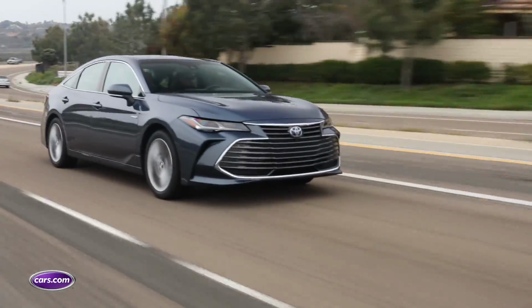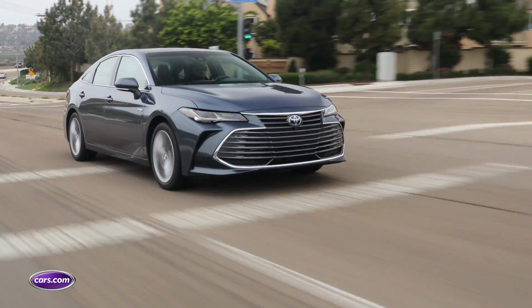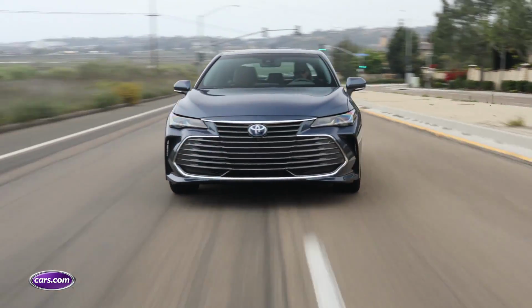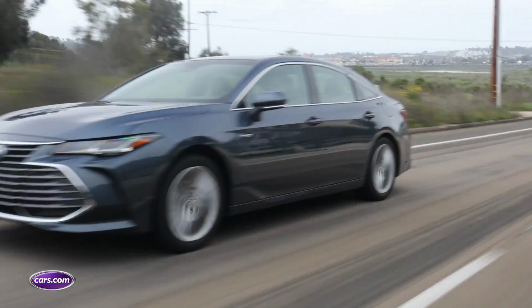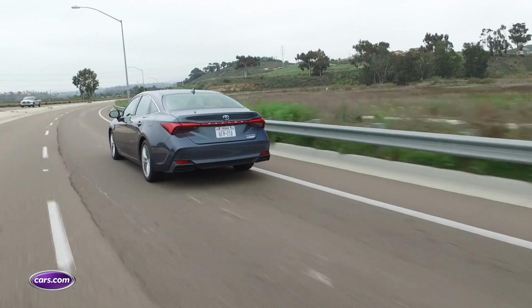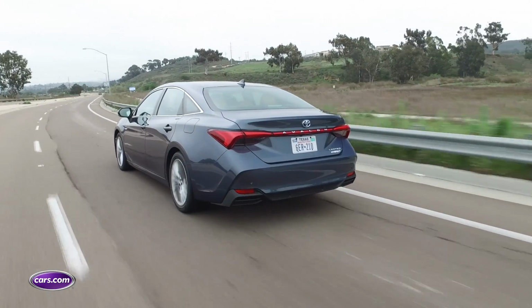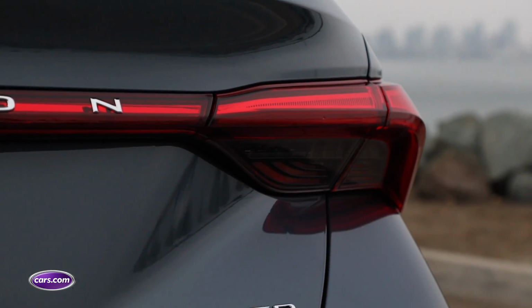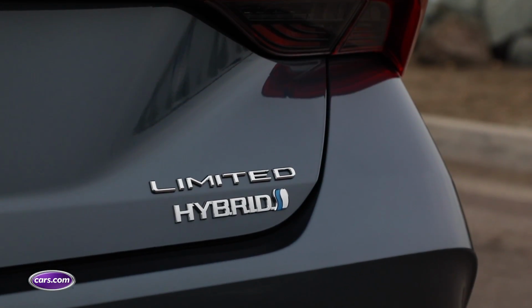Now, for those who are interested in hybrid versions of the 2019 Avalon, we have good news. There's only a $1,000 price difference between gas and hybrid versions of the car, and when you factor in the difference in fuel economy between the two, you're looking at a very good value for the hybrid, because they get about 44 combined mpg versus only 25 combined mpg in the gas versions.